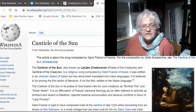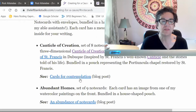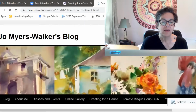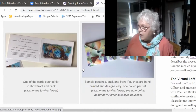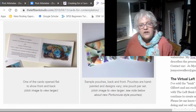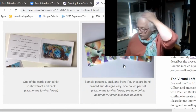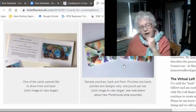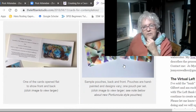And let's see what this one is. Oh, yeah. So on your website, you have some more information. Cards for contemplation, and they're $30. These were our first packets, and they didn't work too well. So everything I make, I make an envelope for, so that people pick it up and it's interesting.